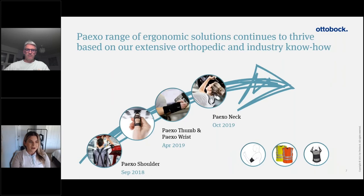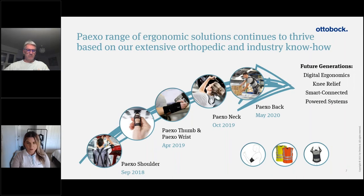So quickly after we made the shoulder product, we realized when we were getting into the ergonomic world a little bit more that we need more than just the shoulder products. So quickly we started developing other products. We have thumb and wrist, PAXO Neck, and then we also have PAXO Back, and then some accessories that you see down below that support some of the other devices. And then of course, we're always working on new technology, upgrading new generations or making other systems like the knee, for example.